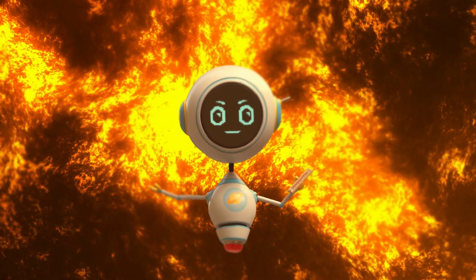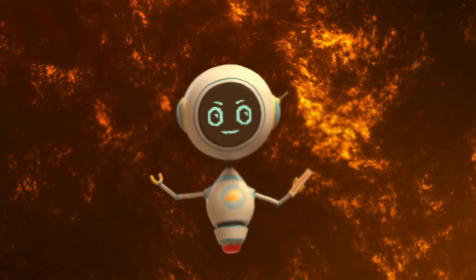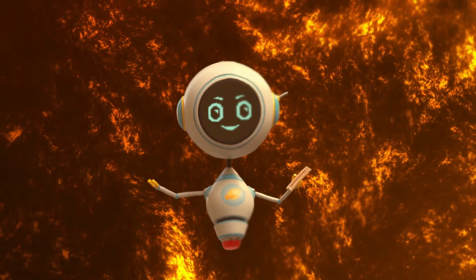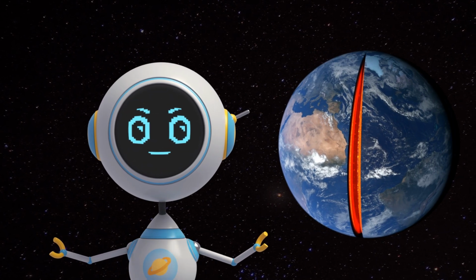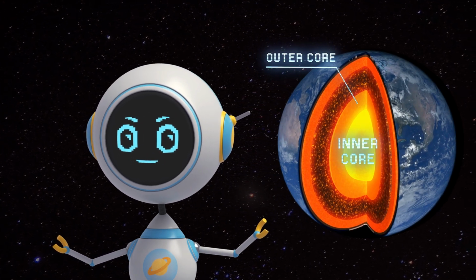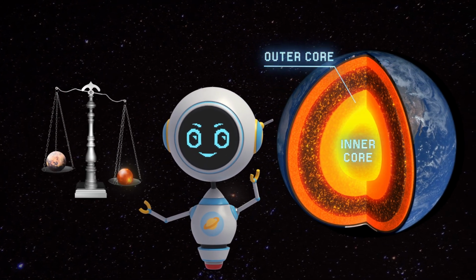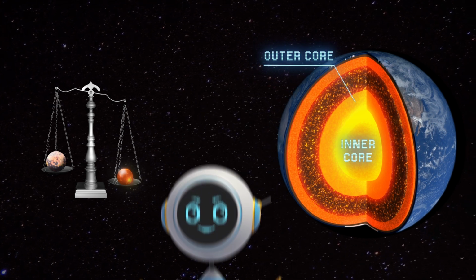As you go deeper into the Earth, the pressure and temperature increase. The temperature in the mantle ranges from 2,500 degrees to over 5,400 degrees. Yikes! The third layer is called the core. The core has two parts, the outer core and the inner core. The core is nearly twice as dense as the mantle because it's made mostly of two metals, iron and nickel.